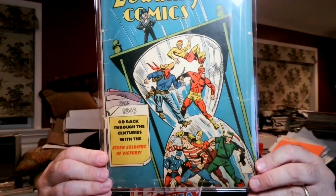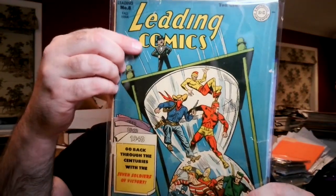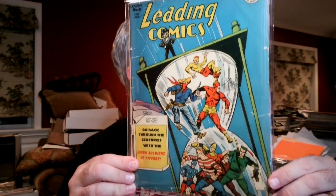Then there's issue number 8. This is probably the lowest grade I have of the 14. The Dummy is one of their foes that they faced in issue 1, and he comes back in this one. So Leading Comics number 8.